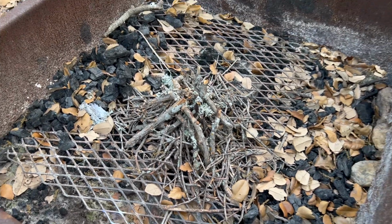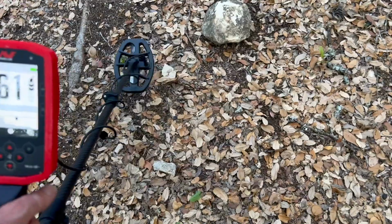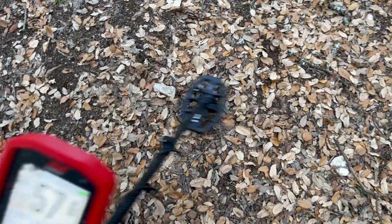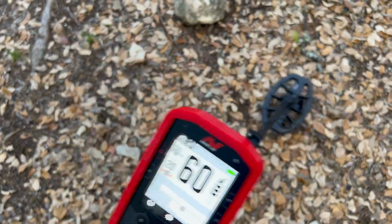They were getting ready to light that fire, and they didn't for some reason. And I just took about 5 steps, and I've happened onto what I think could be a penny here. Seems like a copper penny. It's a little bit long though, bumps down to a 57. This could be, who knows, maybe a tent stake or something. I found those out here.